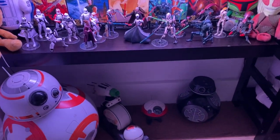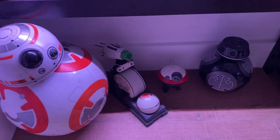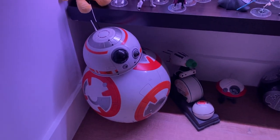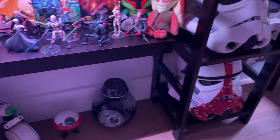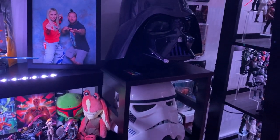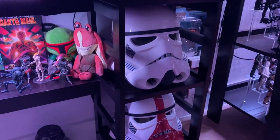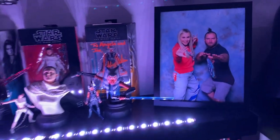And then below them on the floor, I just have some of my droids. I have a BB-9E, I have the Lola, I have a Dio, and the big BB-8. So that's on the floor there. And then my three Black Series helmets. I absolutely love these things, but I'm pretty much capped with what I can get for these. I got Vader, I got the regular Stormtrooper, and the Incinerator Trooper. All those are the Black Series helmets.